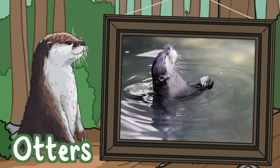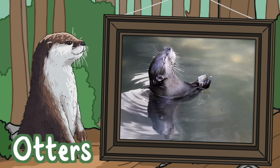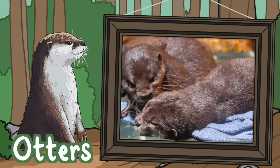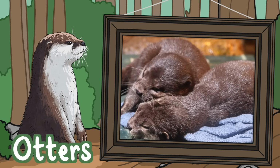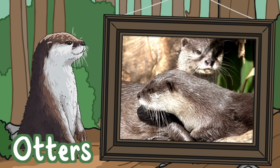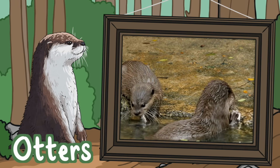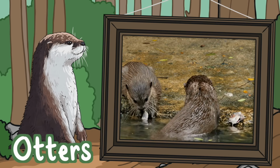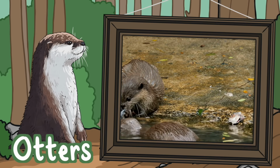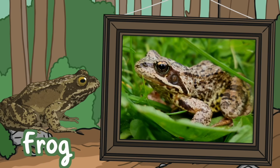Otters. Otters are members of the weasel family, and they spend their time on land and in water, living alongside rivers and streams where there's plenty of fish to eat. They're secretive and can be quite hard to spot, especially when they can stay underwater for up to 4 minutes. They almost became extinct in the 1960s because of water pollution, but thanks to cleaner rivers and legal protection, they're making a recovery.